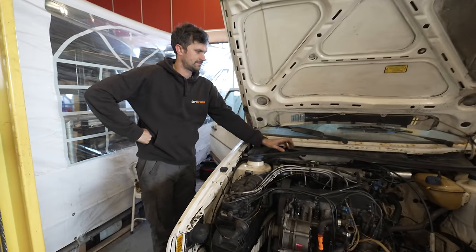I'm wondering whether we just jerry-rig it and at least just roll it out of the garage. Hop it out the door. Depends how brave we're feeling. Depends how reckless we want to be. What have you done, Jack? Bodged it. Yes. It's going to hold enough coolant that it's not going to cook itself.